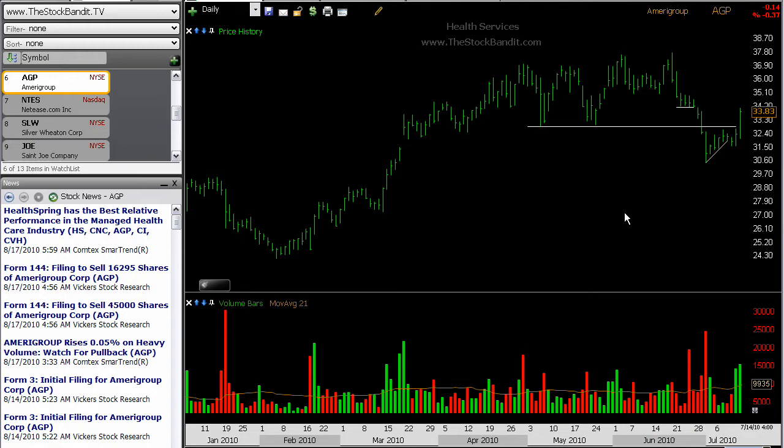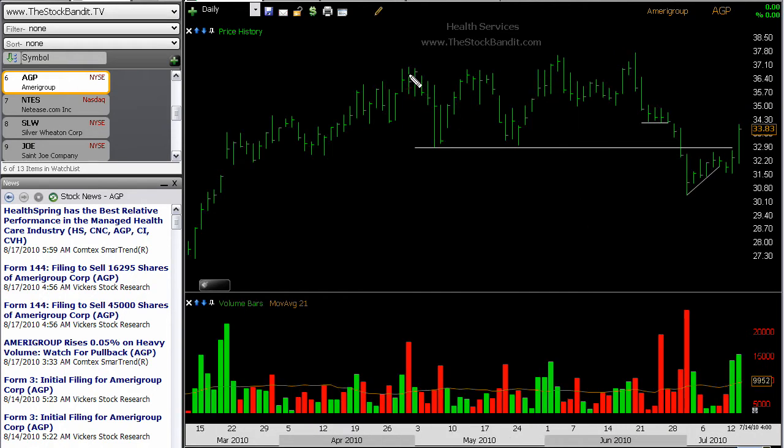Up first, we took a trade in AGP, and this stock had entered into a pretty long-standing high channel pattern. This thing attempted to break out and failed pretty big right here on this particular bar. It then sold off. It broke support right there, and then it broke this longer term support right in here. Well, the bounce which followed was pretty lackluster. Stock was starting to lose momentum.